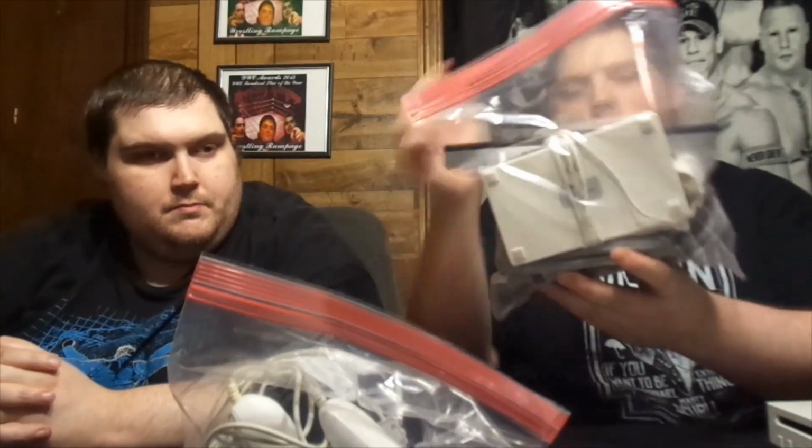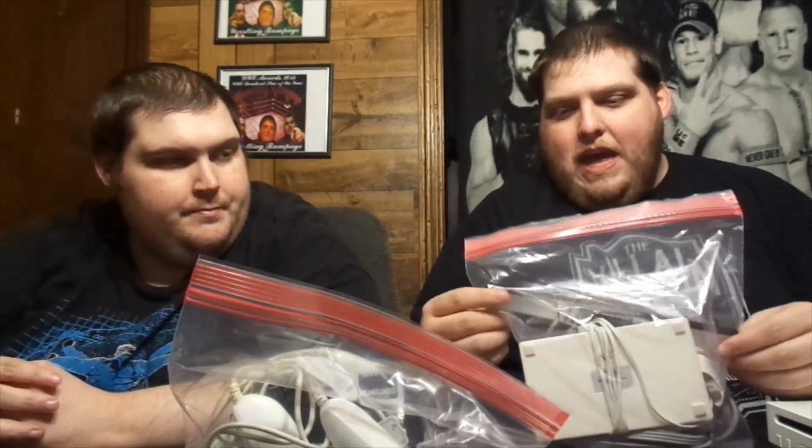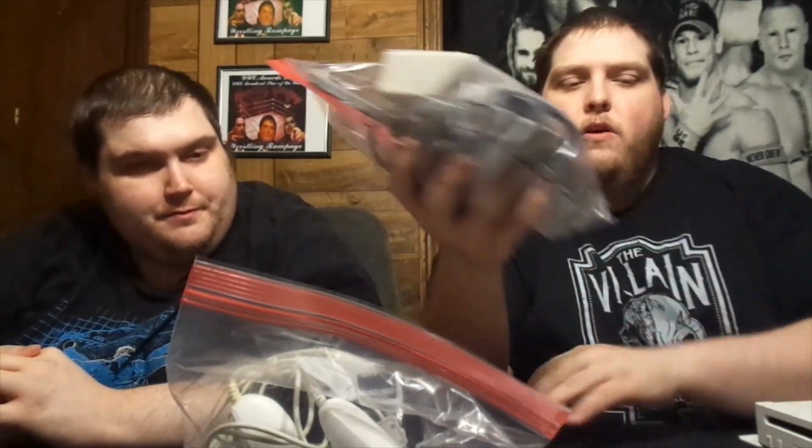We have the cords with it. By the way, I did this in the bag. It was all thrown in there and everything, so I had to organize everything. But we have the sensor bar, we have the AV cable, we have the power cord. And we also have a Wii charger, with the battery packs to it.